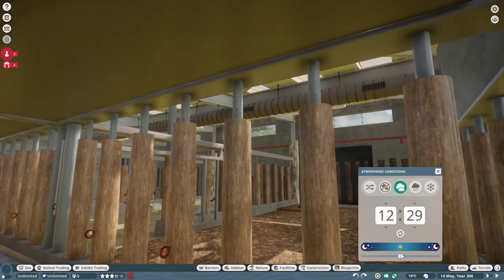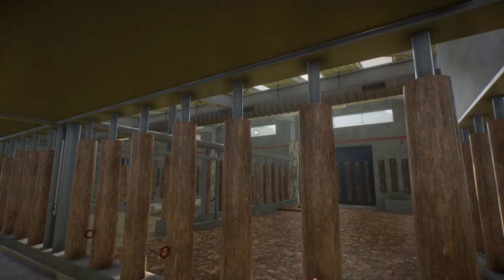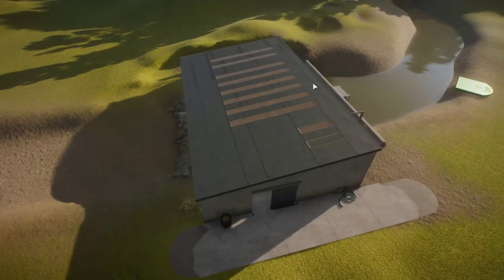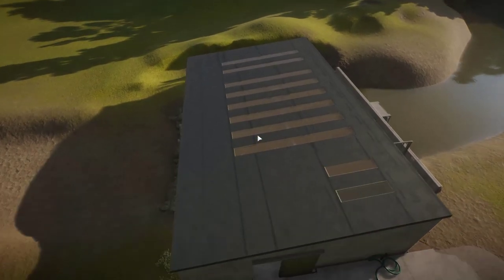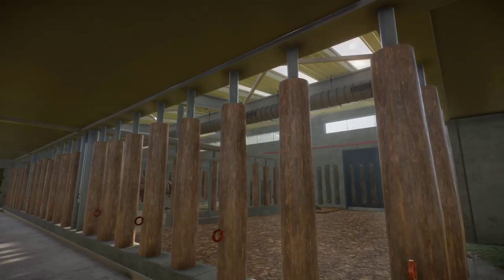So I would recommend you put these windows on the other side, above the hallway of the zookeepers. Basically, just flip the entire thing. Yeah, I would do that, because then you're making sure you would never have the sun in your face. That's something I hadn't thought of at all.